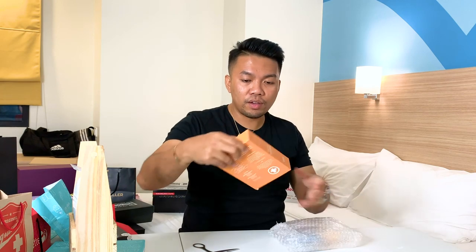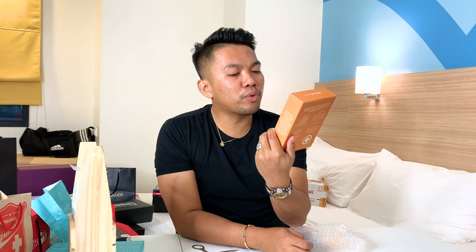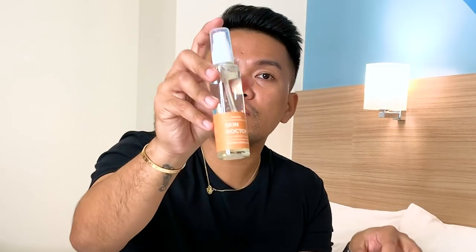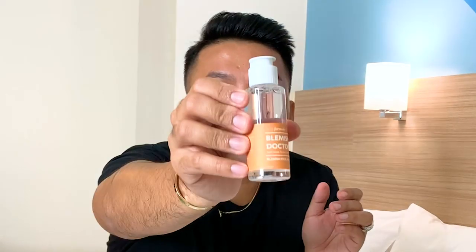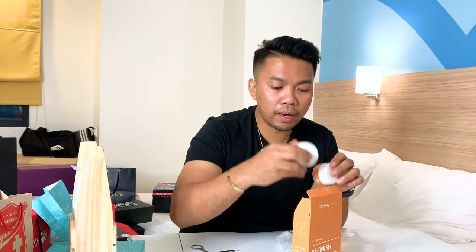Galing siya kay Fresh Formula. So, yes, it's a Filipino brand. It's made in the Philippines. For Blemish Rescue Series. Acne Clear. Nakaka-offend. Kailangan ko to. So it comes with Acne Defense Facial Wash, Facial Toner, so that's sunblock, and overnight repair. Thank you so much, Fresh Formula.